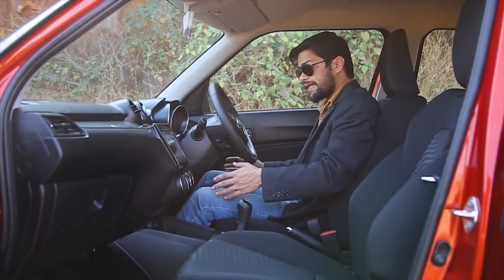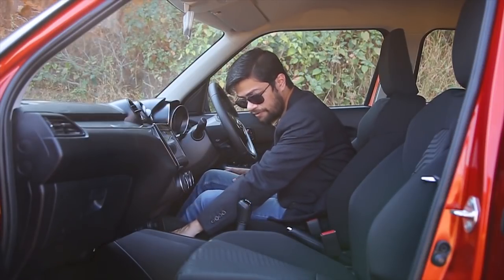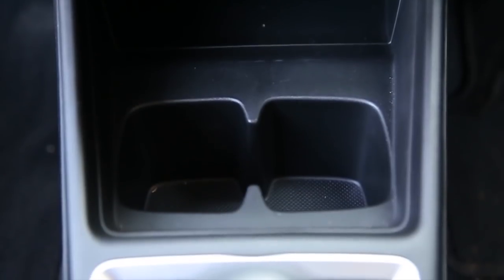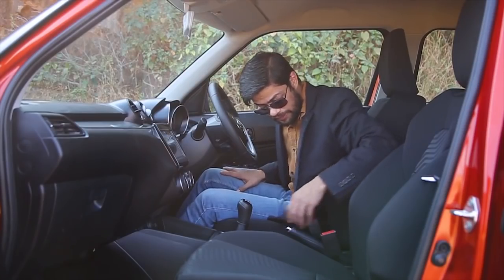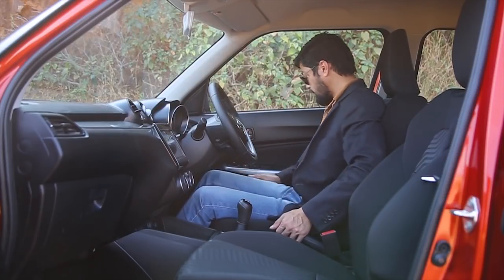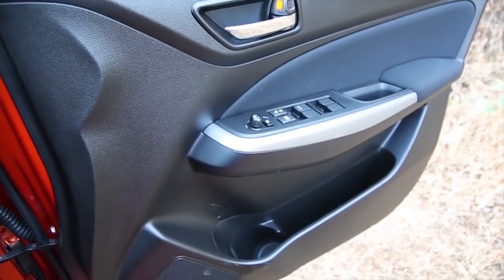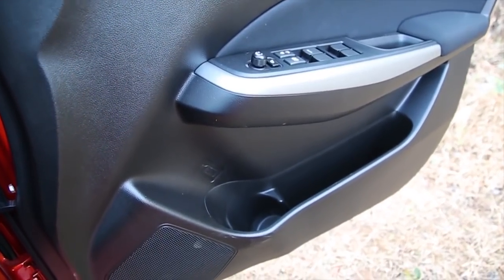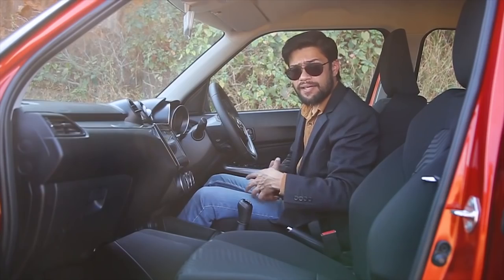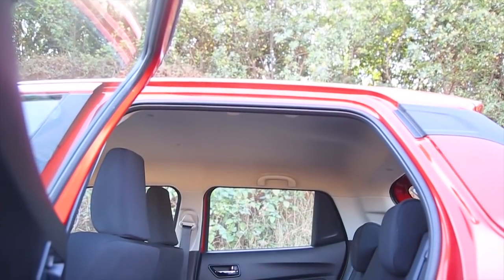If you talk about practicality and space, there's a lot of space around here. There's a cavity here wherein you can easily place your wallet, your smartphones. You can place in a couple of beverages here. You've also got some place here to probably place a phone or something else. And the door pockets themselves are large enough to stock in a liter bottle and some other small knickknacks. All of it is a lot better than what we have seen in the earlier Swift. So it's a good progression.